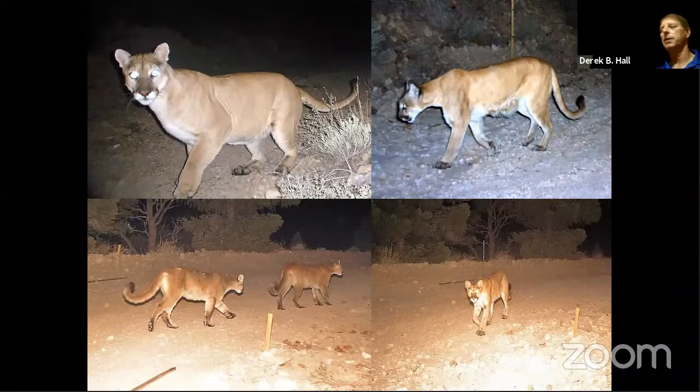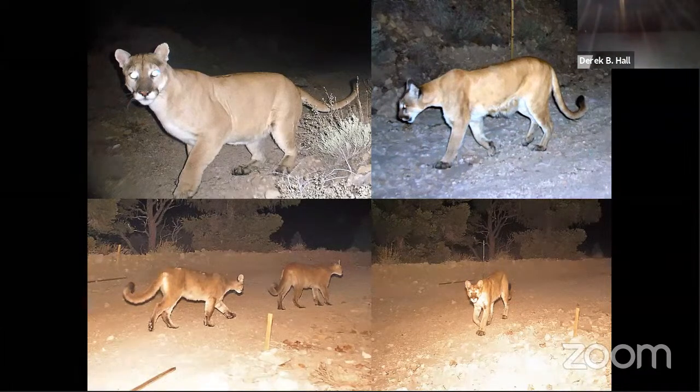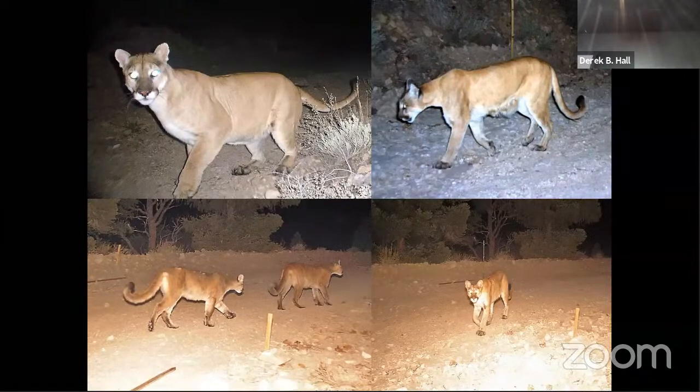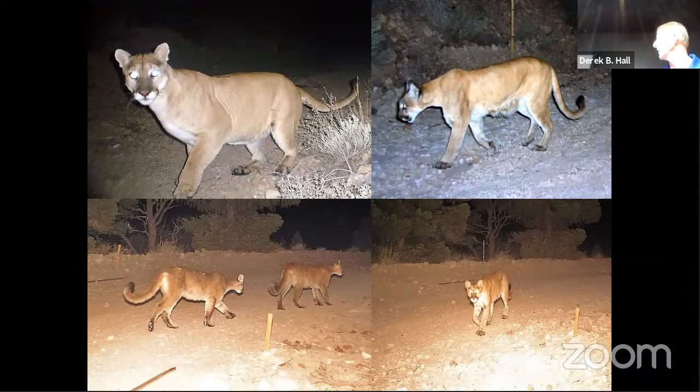What we found from our camera study is that we did have a reproducing population of mountain lions. And so we had adult males like this picture up here. We had a lactating female right here. We had family groups with female and young, and then some juveniles as well. So that told us that we had a reproducing population of mountain lions on the site. And we actually documented 6 different individual lions within a 90 square kilometer area in a 4-month period. So probably at any given time, there's anywhere between maybe 2 and 5, maybe 2 to 6 mountain lions that are kind of roaming around the site.